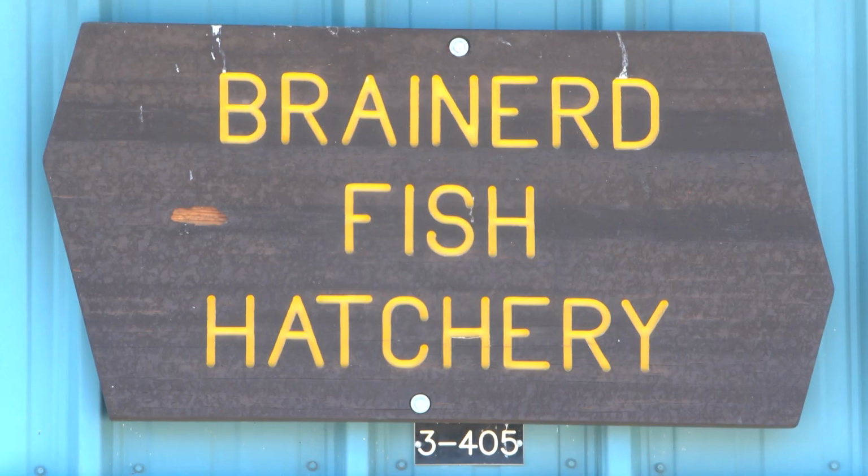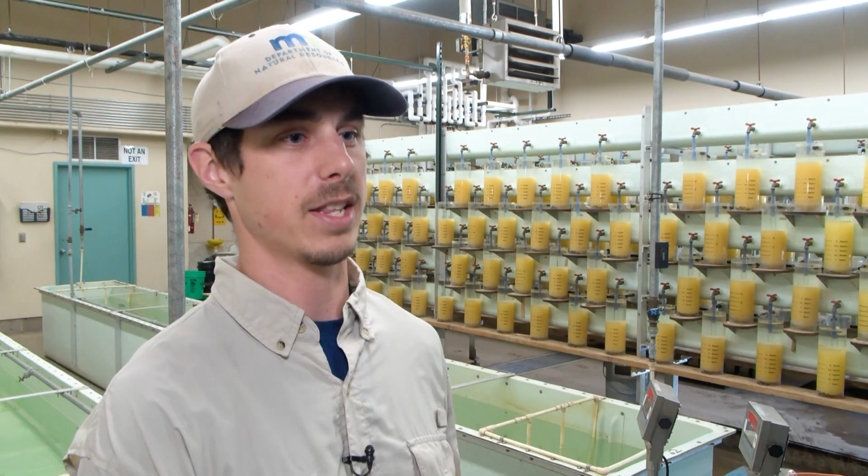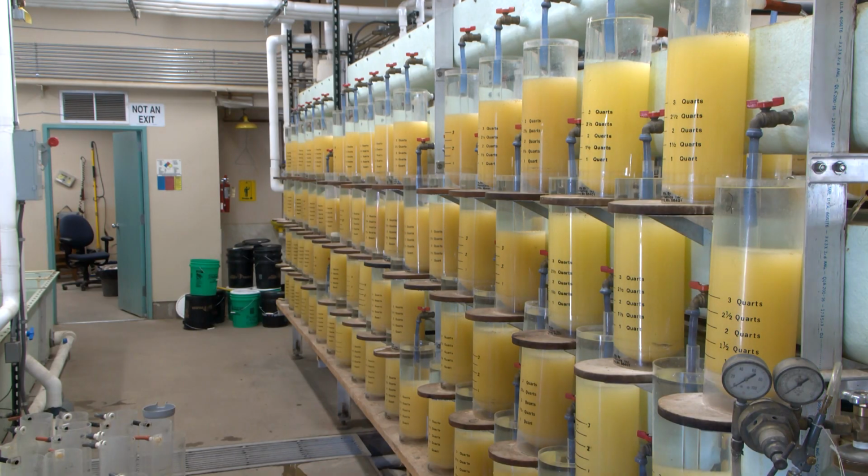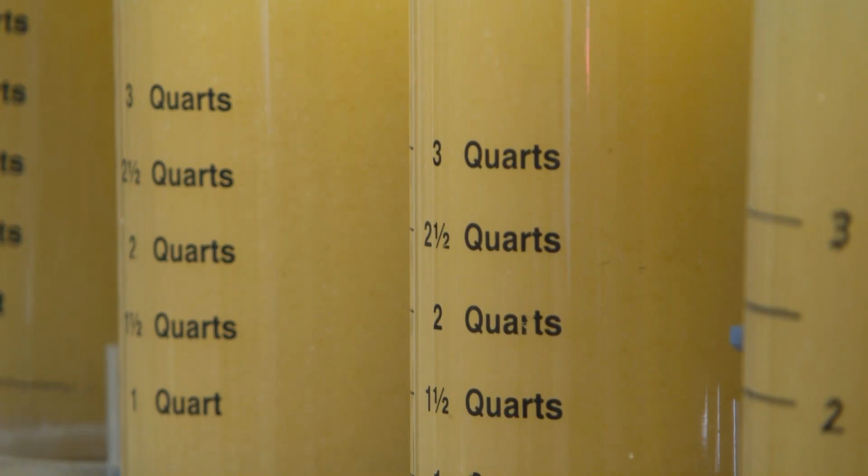The eggs are taken from the fishery in Pine River and brought here to the hatchery in Brainerd. We'll have upwards of 65 million eggs in the hatchery here, jarred up and put on these batteries. And they'll sit in here for about 3 weeks. The eggs turn from kind of that yellowish color to more of a grayish color before they hatch.